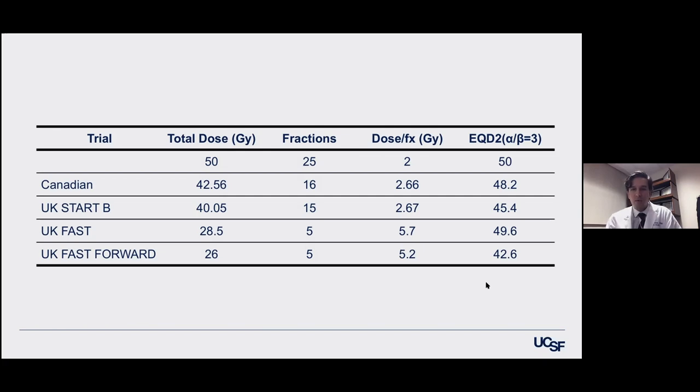Now, the subsequent rows here show these clinical trials with fewer and fewer treatments. We'll look at a Canadian trial that has 16 treatments, that's about 3 weeks. A study out of the United Kingdom with 15 treatments, again, 3 weeks. And then the more modern 5 treatment techniques, again, out of the same group from the United Kingdom.